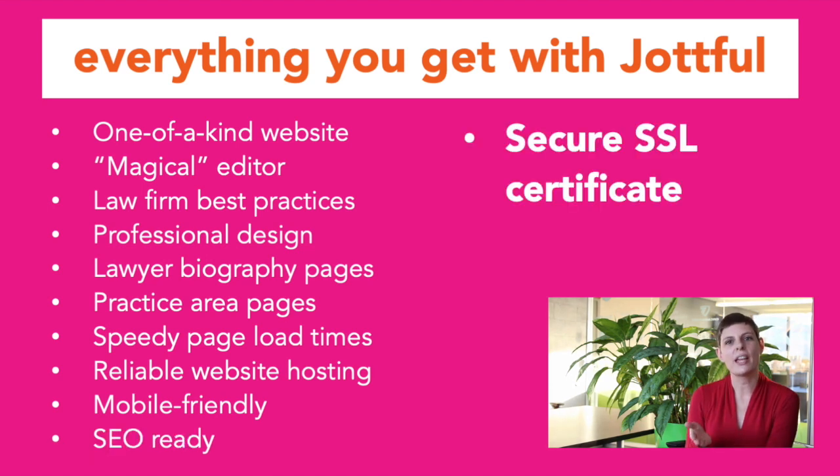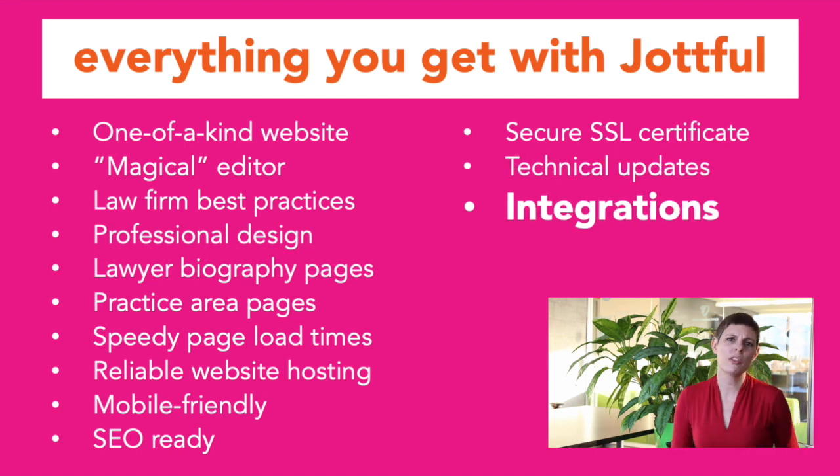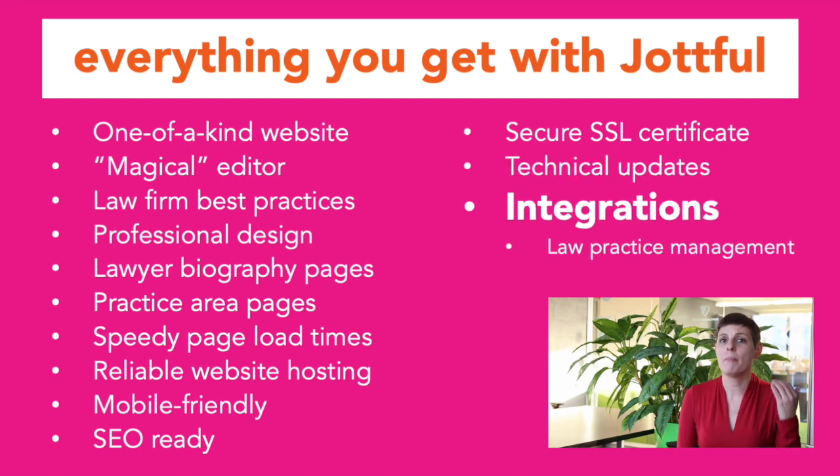We'll include a free SSL certificate so your website will be secure. And we'll take care of the ongoing updates and backups, so you won't have to worry about any of that technical maintenance. We can integrate with your other software. We integrate with many of the law practice management software programs. Just let us know what you use and we'll confirm that we can work with yours too.